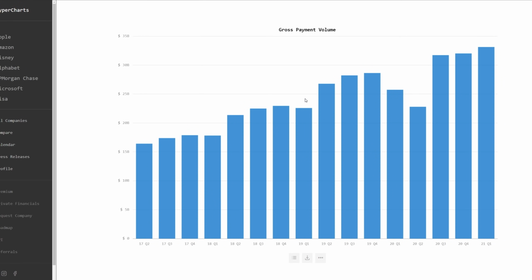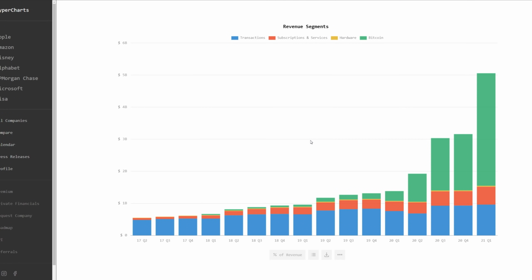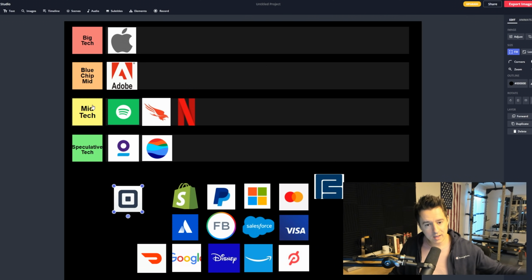You can see that their gross payment volume is growing as well. So Square is being used more and more, and their revenue is also rapidly growing, especially in 2020. So things are looking good for Square. It's a growing company. It got priced up too highly. It came back down to reality, but here we are with Square.